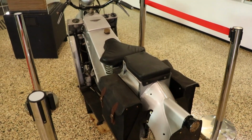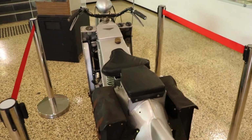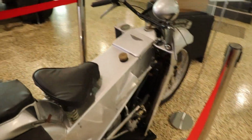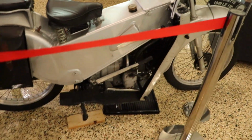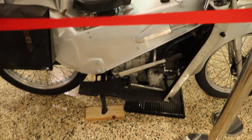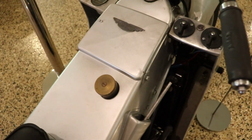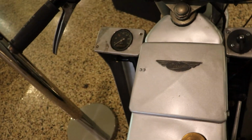This is a 1948 Velocette LE 150 motorbike from Britain. It was popular with the police forces. It has a 150cc engine. I think the only instrument was the speedometer. You can see the fuel tank under the seat. I love the silver color.